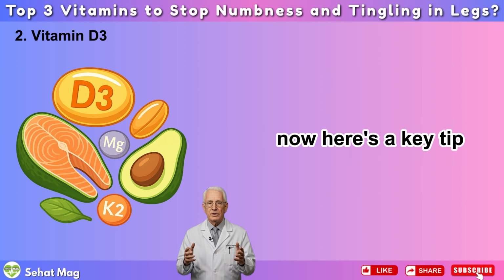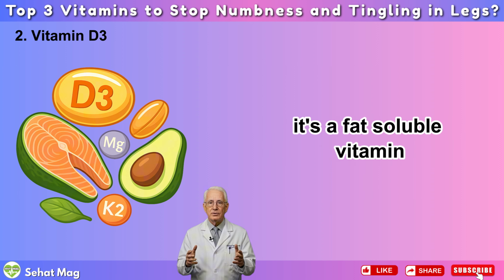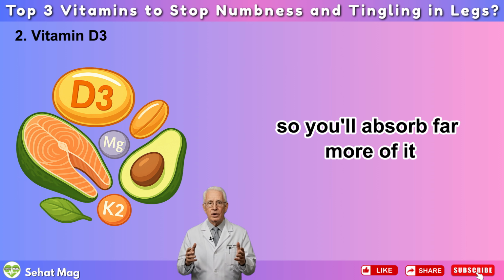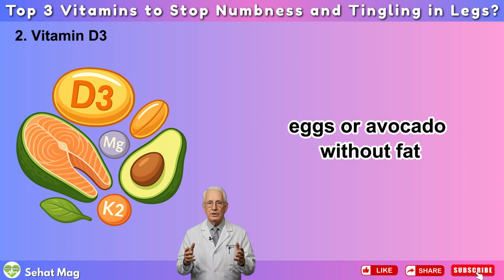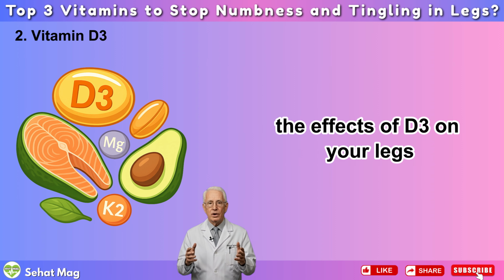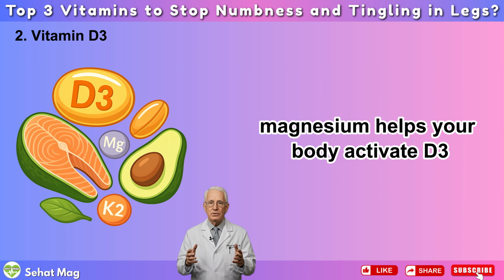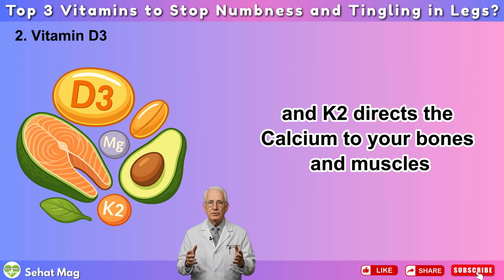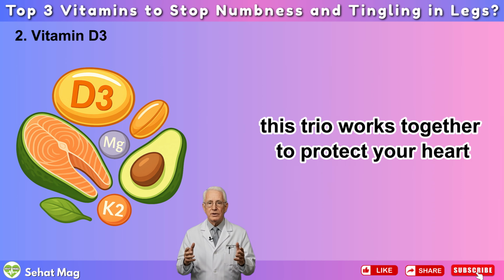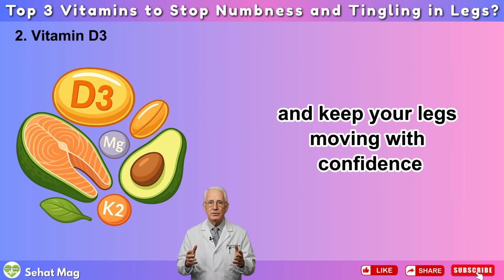Now here's a key tip. Always take D3 with a meal that contains fat. It's a fat-soluble vitamin, so you'll absorb far more of it when it's paired with something like olive oil, eggs, or avocado. Without fat, your body can waste most of the dose. And if you really want to supercharge the effects of D3 on your legs, consider pairing it with magnesium and vitamin K2. Magnesium helps your body activate D3, and K2 directs the calcium to your bones and muscles, not your arteries. This trio works together to protect your heart, strengthen your bones, and keep your legs moving with confidence.